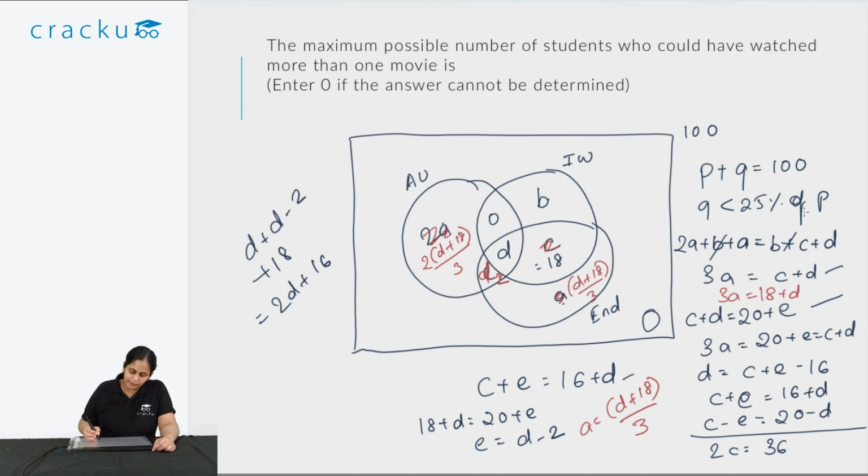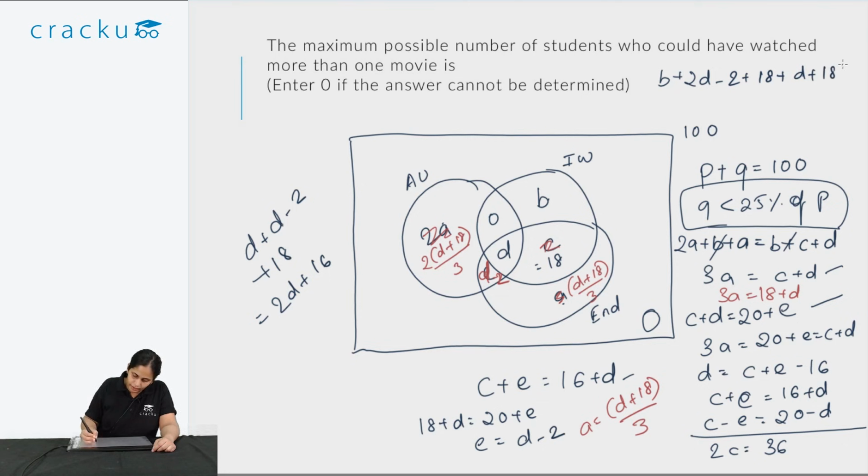I'll write this part out in terms of D. What does this mean? What is 25% of P? P is the sum of all elements over here. So that would be B plus 2D minus 2 plus 18 plus D plus 18, if I consider all the elements. This is D, this plus this is D plus 18. This is 18. This is D minus 2 plus D, so 2D minus 2 plus B. So P is equal to B plus 3D plus 36 minus 2, so 34.